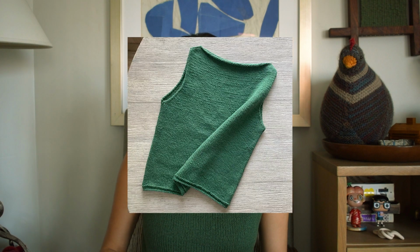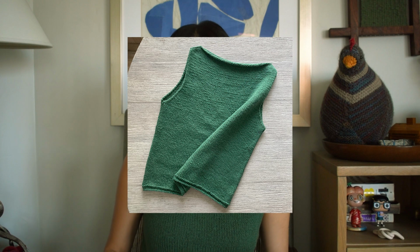And so I undid the bind off. I added 1 row of purls, and then I did about 3 rows of stockinette stitch before I bind it off with a standard bind off. And I just use the same needle size for that as well.